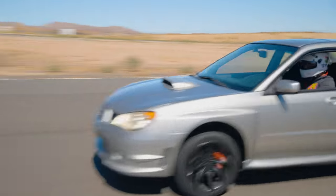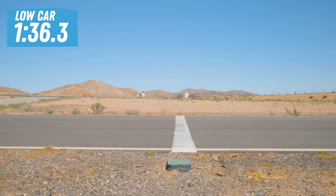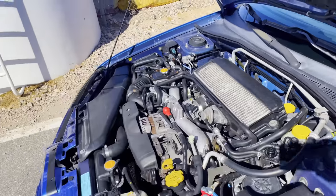We hit the track to get some base lap times with our fully stocked Subarus. HiCar's best time was 136.2 and LowCar got a 136.3. Very similar lap times to start off with, which is exactly what we wanted. Unfortunately, day one's going well. HiCar's engine blew up.